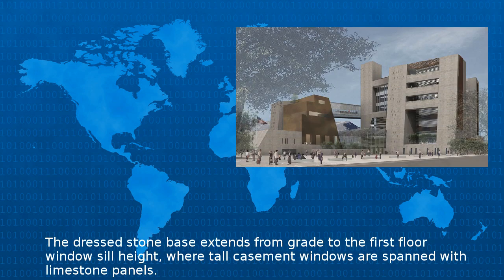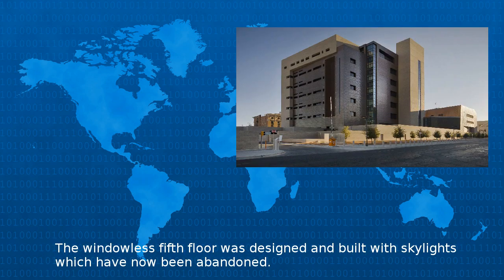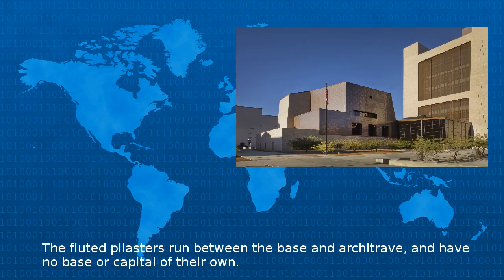The dressed stone base extends from grade to the 1st floor window sill height, where tall casement windows are spanned with limestone panels. The 2nd, 3rd and 4th floor double-hung windows are treated as a continuous vertical element between pilasters separated by cast aluminum spandrels. The windowless 5th floor was designed and built with skylights which have now been abandoned. On the facades outside this level, the stone architrave is set off with a repeating stylized eagle terracotta frieze. The fluted pilasters run between the base and architrave, and have no base or capital of their own.